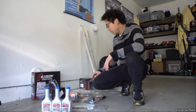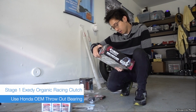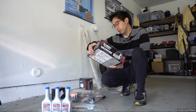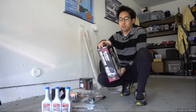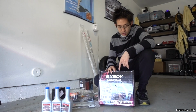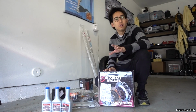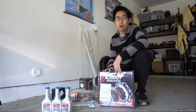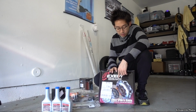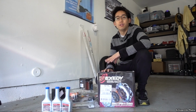The clutch is actually slipping on this car. Believe it or not, I think the throwout bearing is also going bad, so it makes a little high squealing noise once in a while on cold starts or when you're driving the car overnight. So I got an XZD Stage 1 clutch. I don't want to go too hardcore because I don't think I'm going to drive this car super hard at all. It will be put on eventually, sometime in the future.